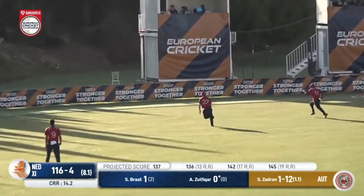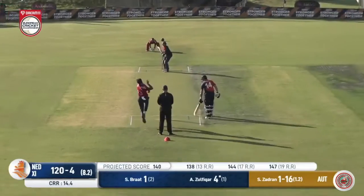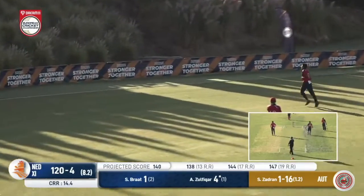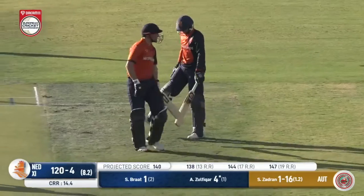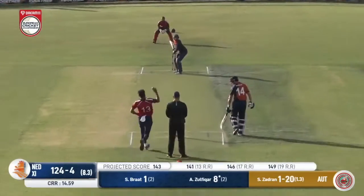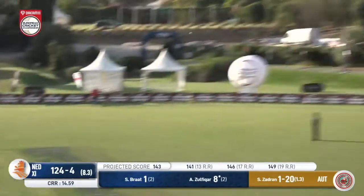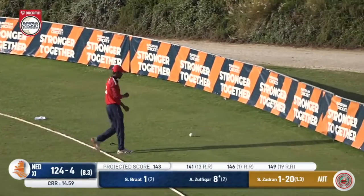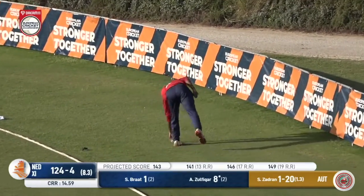Mistimed, and it skips away for 4. Quicker ball, effort ball, and that goes for 4. That's a lovely shot from Asad Zulfikar. He just leant on this. And that is hit very hard from Zulfikar, and I think the fielder Shahel Momin's just lost this in the sun.